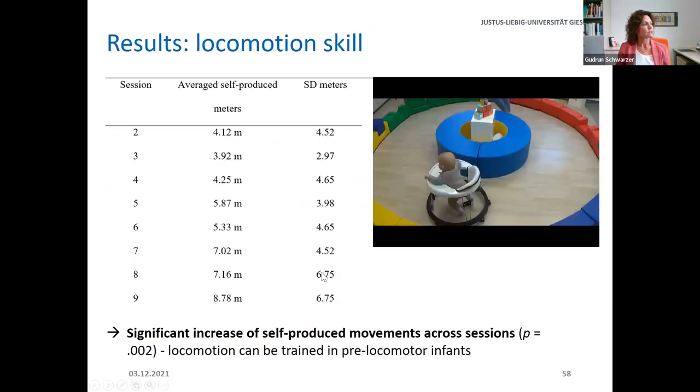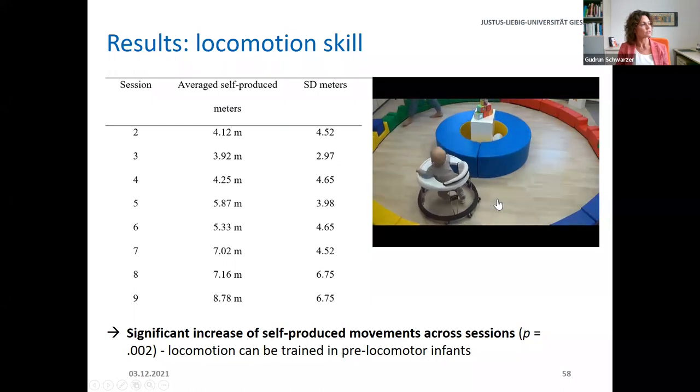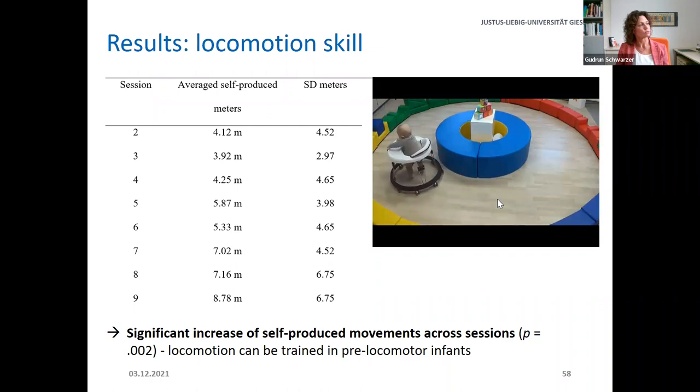And we found that during these 9 sessions, in the first session, we only pushed the babies through the parkour, but from the second session on, we encouraged them to move by themselves. So we found that they significantly increased in their self-released movements from 4 meters to 8 meters. And here is a perfect learner, I would say. This baby is only 6 months old and learned to move by themselves.